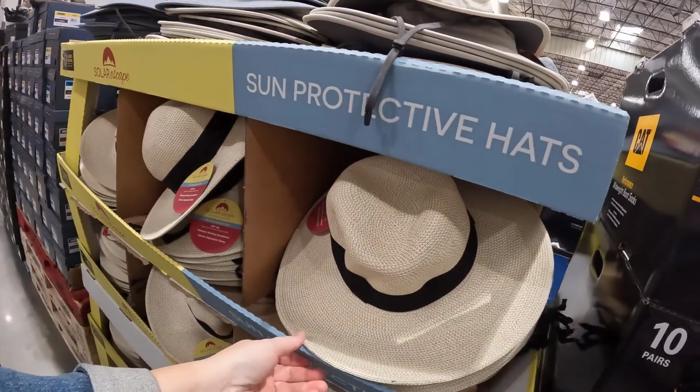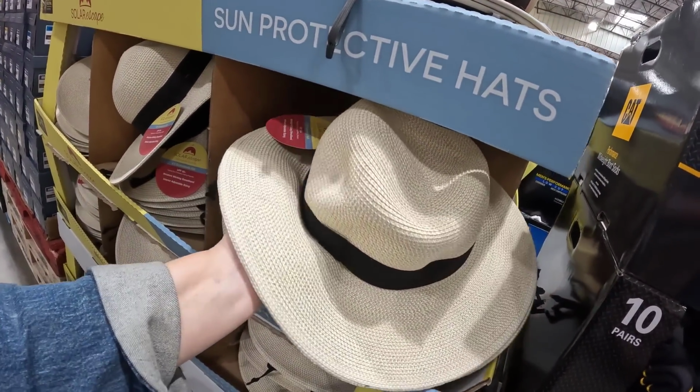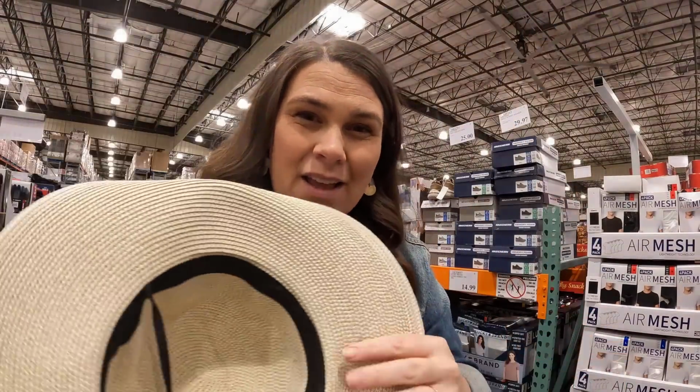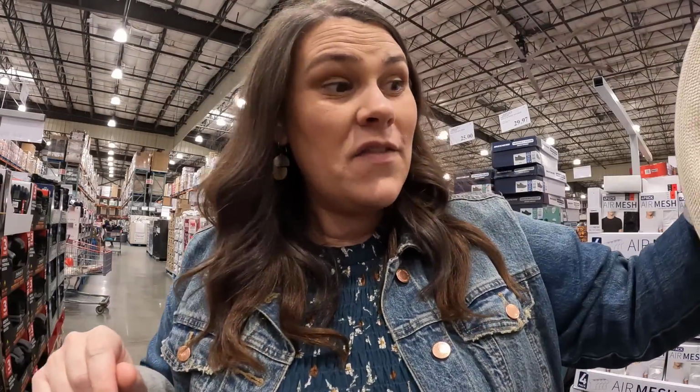Okay, I knew these hats would go on super sale. $2.97. I love a good sun hat. And some people are like, you don't need a sun hat, you live in Alaska. We get, not this summer, but we usually get very long hours of sunlight in the summer. $2.97, I'm picking up one.